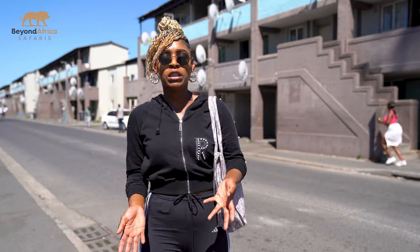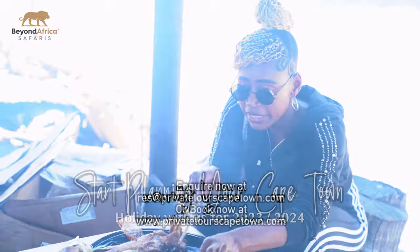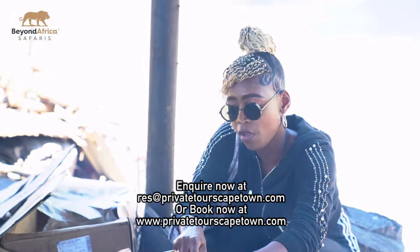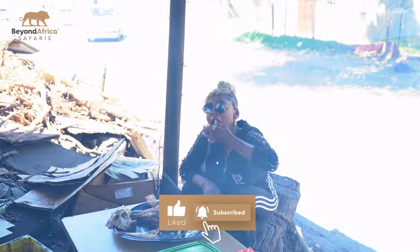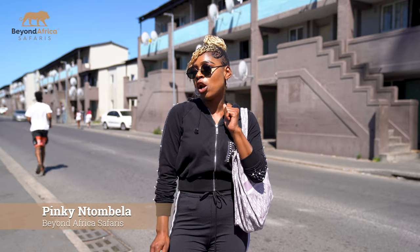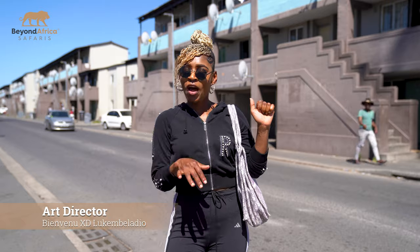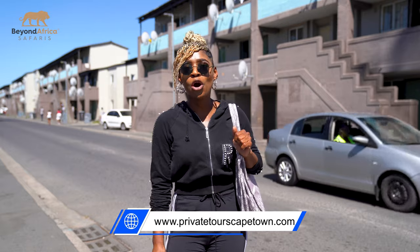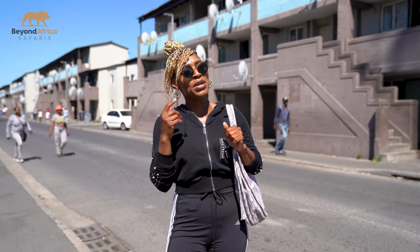Even if it was sold out, we got to see how they make umqombothi. And then from there we went to look for the sheep's head, and you saw me enjoying inhloko. And then from there, guys, we had to go back home because it has been a long day. I'm not going to say a lot about the ekasi experience because you need to book your own experience. So right here on the website below, Beyond Africa Safaris, Private Tours, Cape Town dot com. You need to come to ekasi to get your own experience because yours is not going to be like mine.